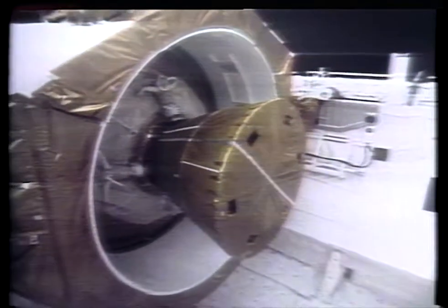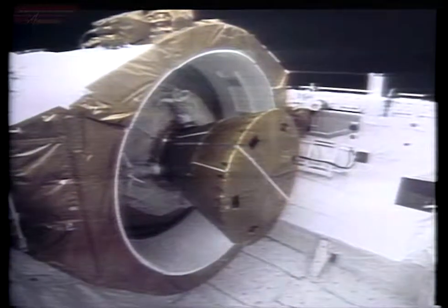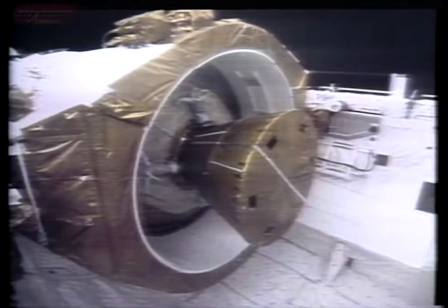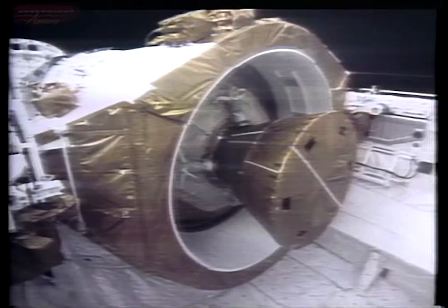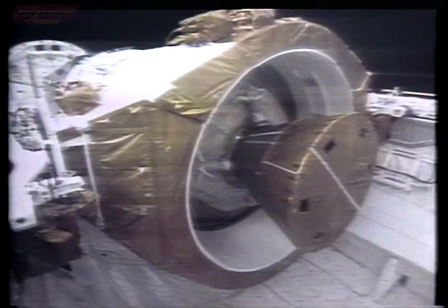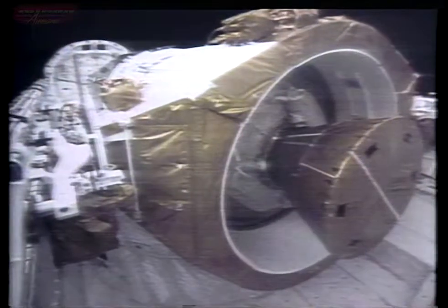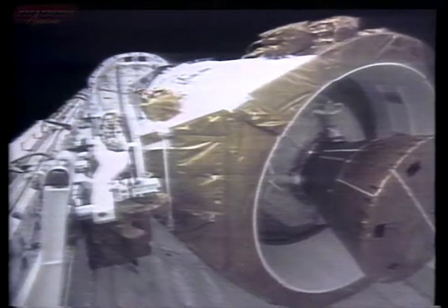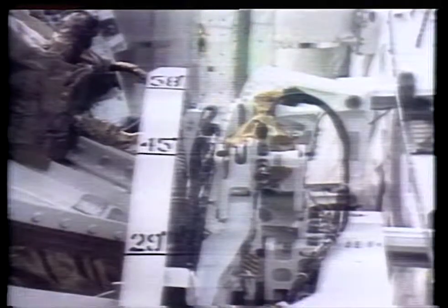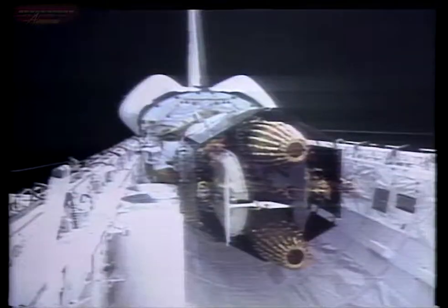Very good. Maybe it's just our switch here or something. Looking at a great shot of the aft end of the IUS now. What camera are you looking at? We got Bravo right now, looking right straight at you. And we're over on camera Charlie now, got a great picture. Go ahead and zoom it in as close as you can get.